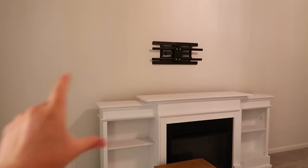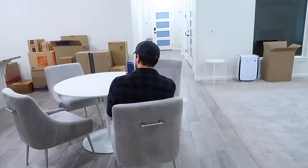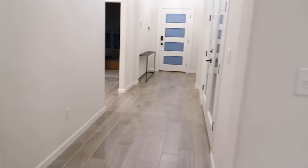It's gonna look so good with a nice TV right there. And then we have the dresser over here, probably put up some artwork on this wall. I was thinking it would look so good to put a big Christmas tree right there, or maybe my standing mirror. And then we got the kitchen table and all the boxes in here. We are getting a new couch, so we didn't bring that in. I have my air doctor running. And then we got everything else moved in down here.